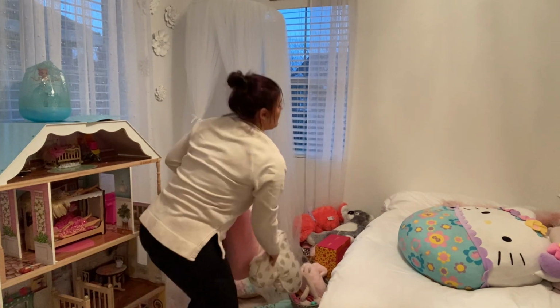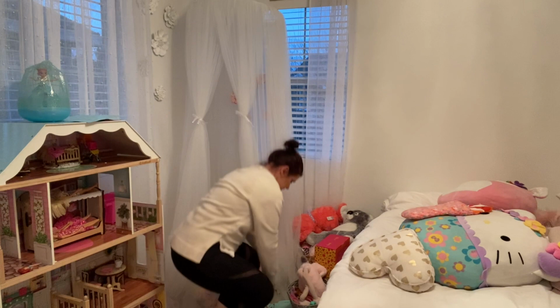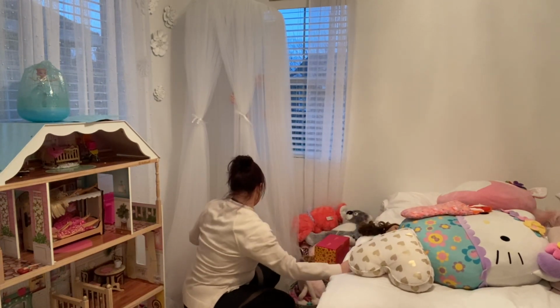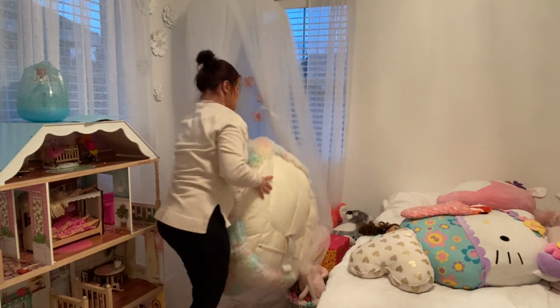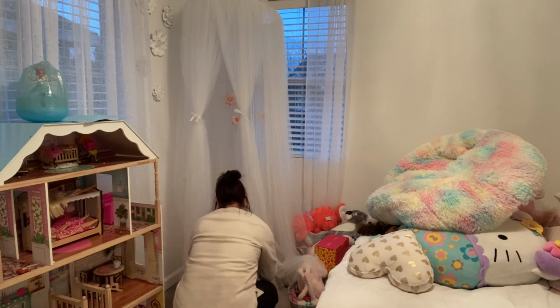Vacuum the floors, and then I'll go through all her toys and take care of that. So that's what I'm doing right now. I'm just putting everything on her bed since all of her stuff is in the washer.